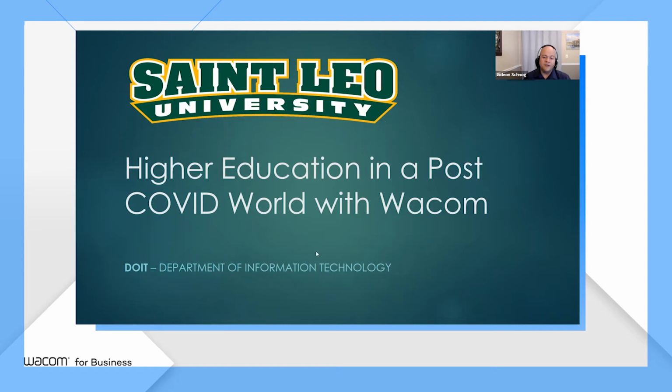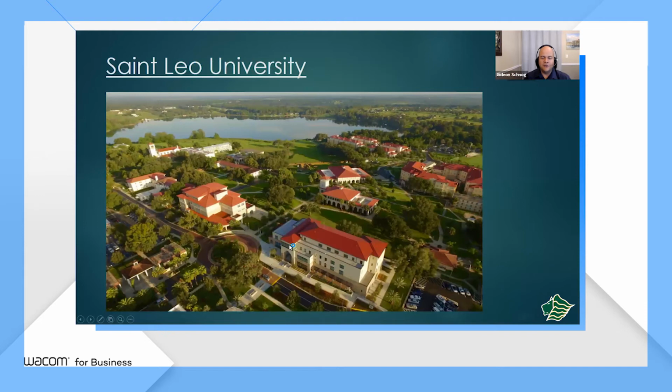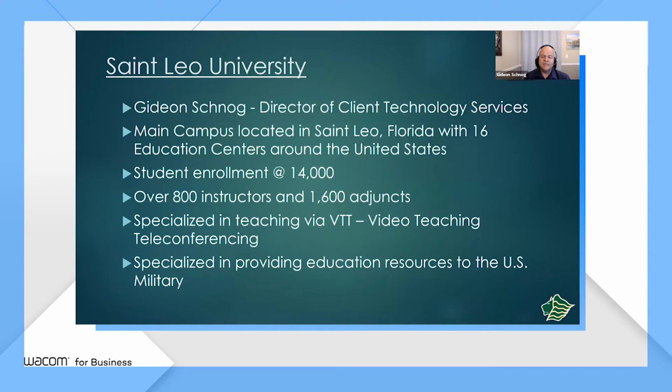Some of you may not have heard of St. Leo University before, but it's a small university located in St. Leo, Florida, just north of Tampa, Florida. And here's a little picture of our beautiful campus. In a nutshell, our university has about 12 to 14,000 students with about 16 locations throughout the country.